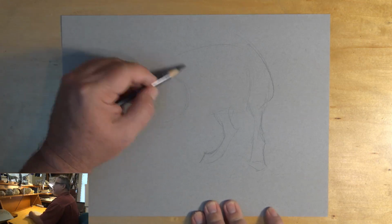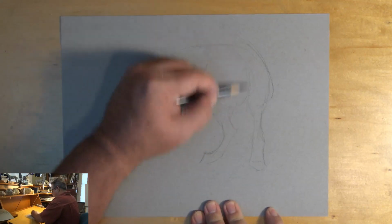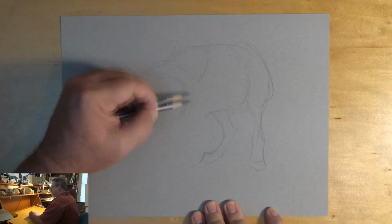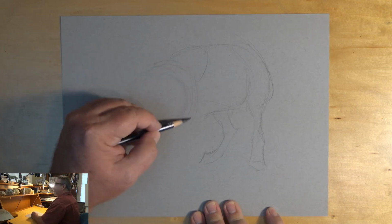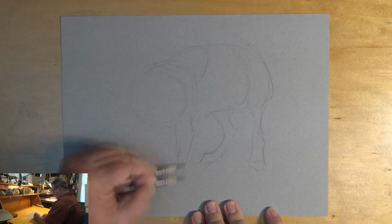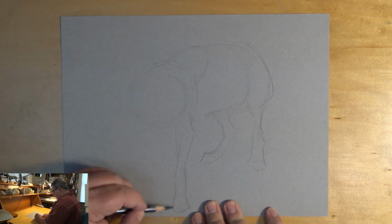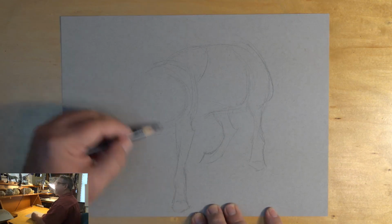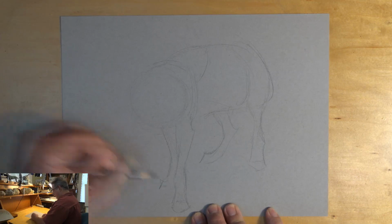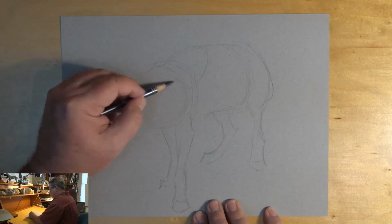So what I'm doing here, got the body, here's the hind end. I'm just reminding myself of all the parts, even though I put out a whole course on how to draw wolves and foxes and coyotes, and I'll still need a little refresher every once in a while. And I like this pose that this wolf is in.